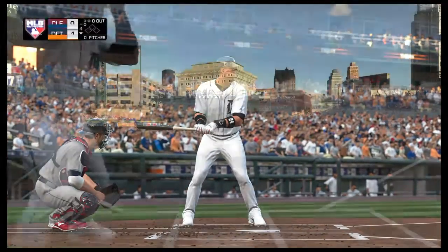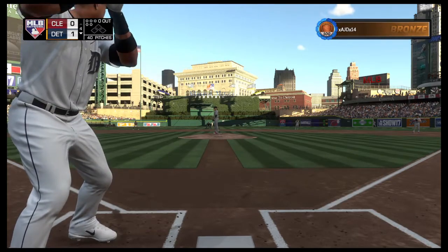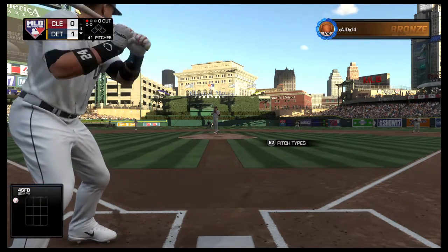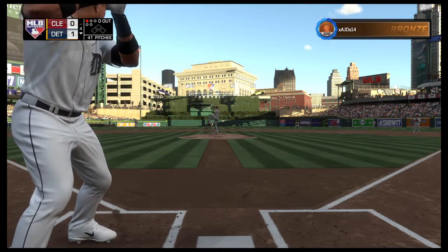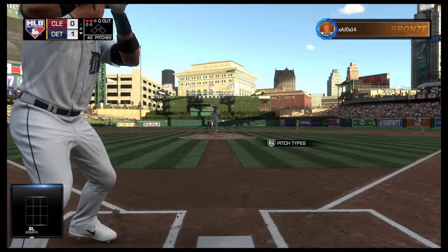The first baseman Miguel Cabrera stands in, looking to follow up the RBI single from his first at-bat. Miguel Cabrera. Nowhere close with the fastball to begin the at-bat. It's ball 1. Here it comes, 1-0. And that pitch misses in the dirt, and it's 2-0 now.